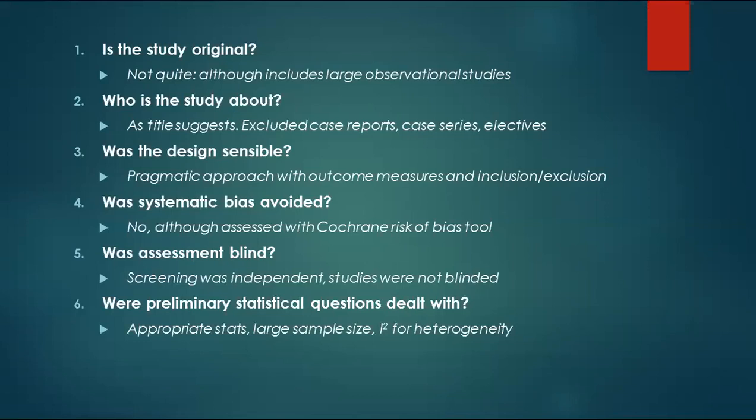They had a fairly pragmatic approach with their screening, looking at the outcome measures and their inclusion and exclusion criteria. Bias wasn't avoided really, in that they did say that quite a few of the studies showed some elements of bias throughout the various types. But they did assess the bias using the Cochrane risk of bias tool, and most were deemed to be on the low to moderate side. So they had at least made an effort to quantify those. Again, the studies generally weren't blinded. It's quite difficult to do that, obviously, in this context.